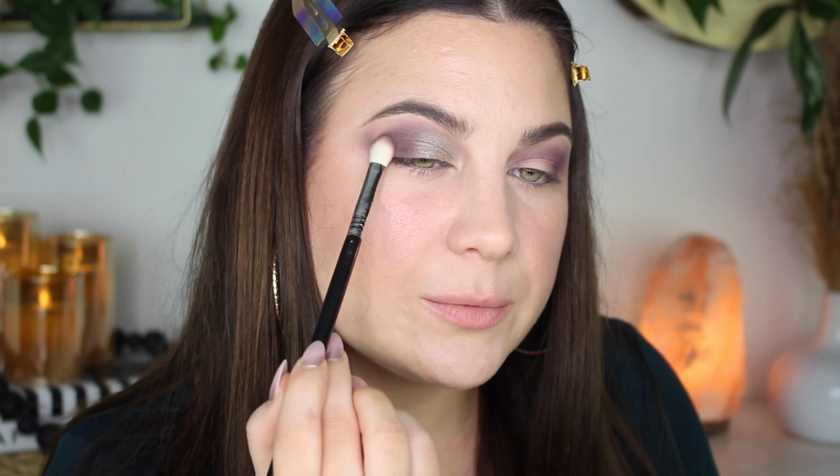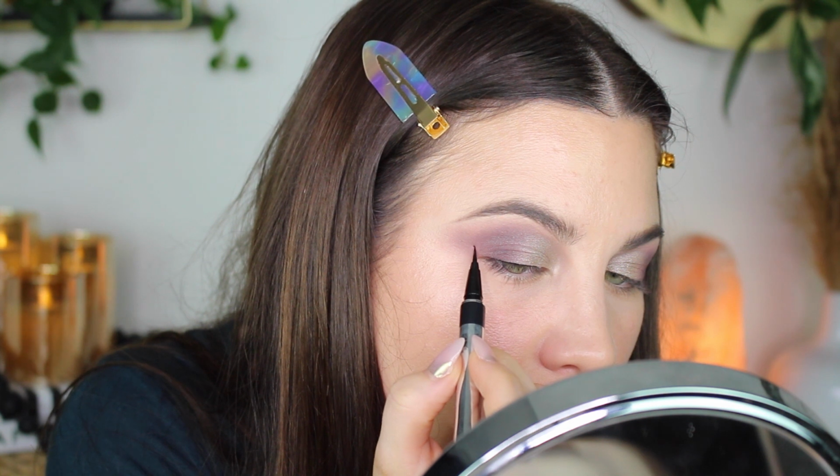This is like a smoky eye now. This is smoky. Forget about easy every day, that's not our jam right now. I'm going to do the same thing to the other eye real quick. All right, so I'm going to do a wing. I think this will help this look a little bit. I'm going to do my concealer routine, and then we're going to see how it all looks.